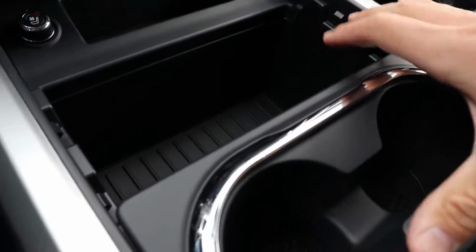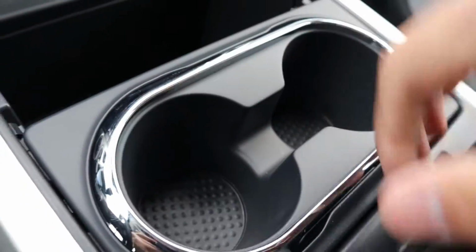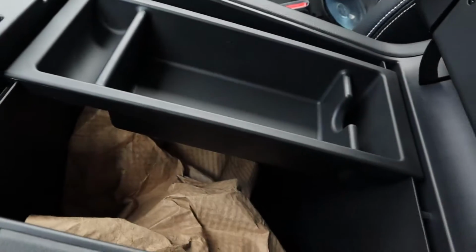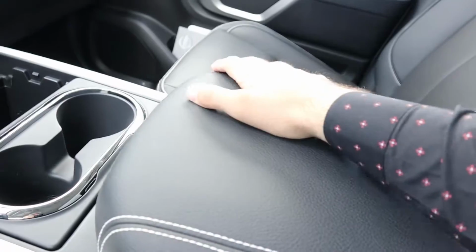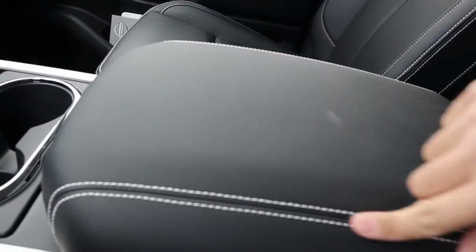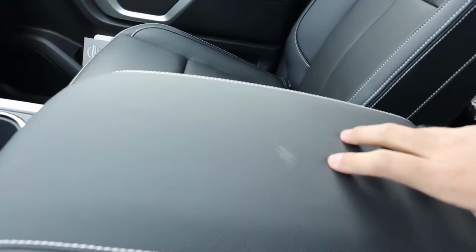Now there's actually a ton of storage space with the center console, so you get some storage space under there. You do get these cup holders here, and then we get this massive center console which has a ton of storage space, a little cubby on the top to provide some extra storage, and then we've got some leather padding up top with some contrasted stitching, and there are some cup holders back here that are for the rear passengers.